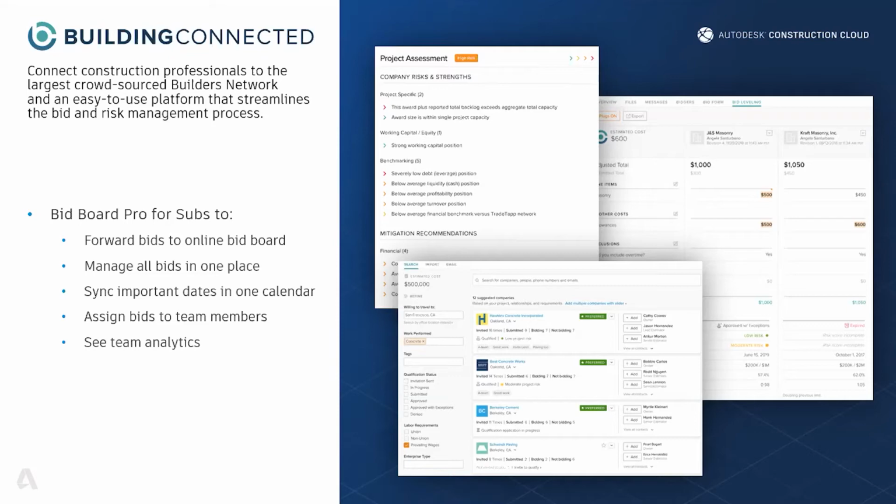We're looking through all of the project scope, the information, understanding if we have the resources needed, right? And what our proposed cost for that would be. So we'll be looking at the bid management instance of Building Connected today, again, called BidBoard Pro. Things that we'll look at inside of there are forwarding bids to the online bid board. Again, we talked about working in a collaborative space in the Autodesk Construction Cloud.